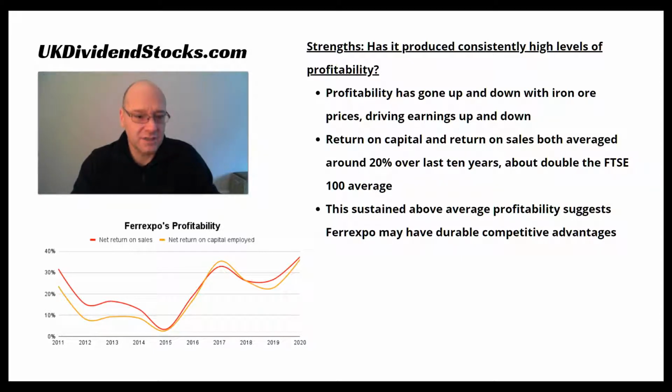So what do we see? Do we see a nice steady track record of double-digit returns on capital employed? Well, again, the answer is no, because Ferrexpo's results go up and down with iron ore prices, and its profitability does the same. So its return on capital employed went from about 20% in 2011, fell to about 5%, or in fact less than that, about 2 or 3% in 2015, and has now recovered to around 35% in 2020. So clearly, return on capital employed is volatile, which is not ideal.